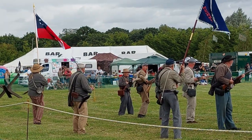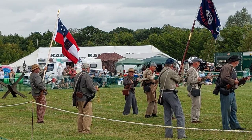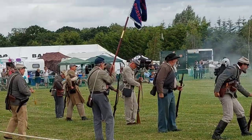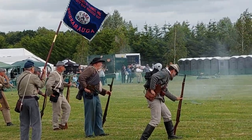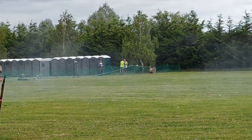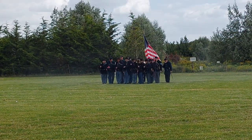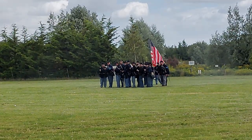We don't want one or two odd soldiers getting carried away and charging ahead on their own. That's not the way to do it. The Confederates are attempting to drive them off. There, the Unions are forming a firing line.